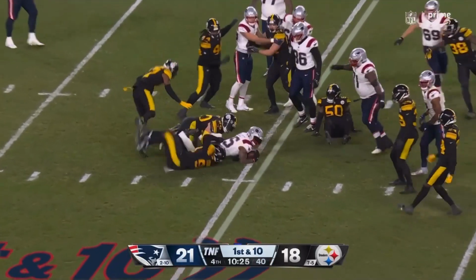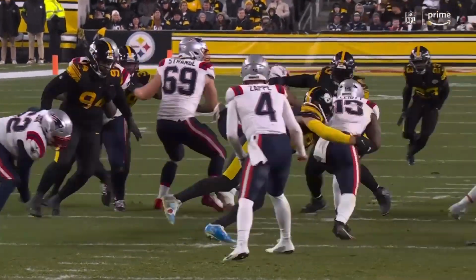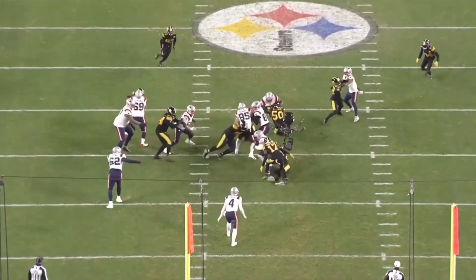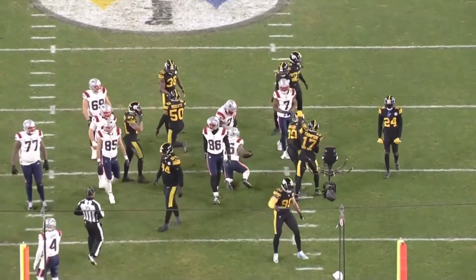Elliott tackled in the backfield. T.J. Watt. He's got to try to make this block from the right guard spot. Right there, he misses because of the quickness of T.J. Watt. Again, not just a pass rusher. Great job against the run.